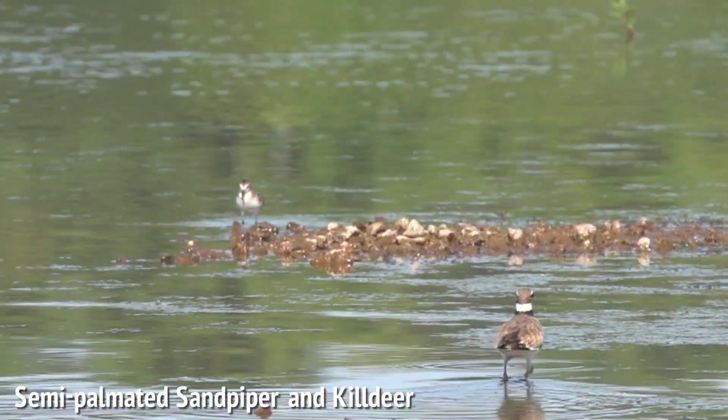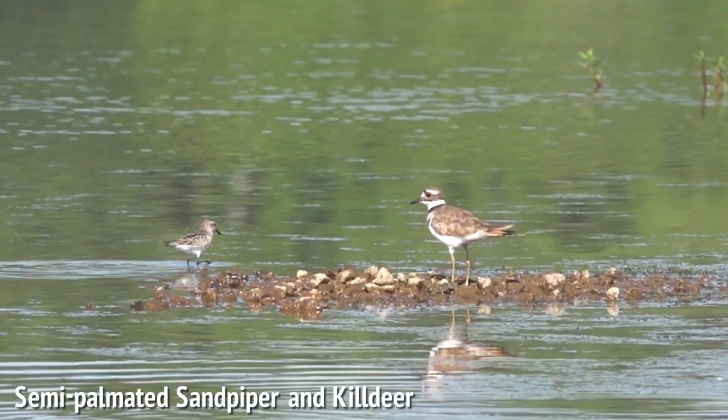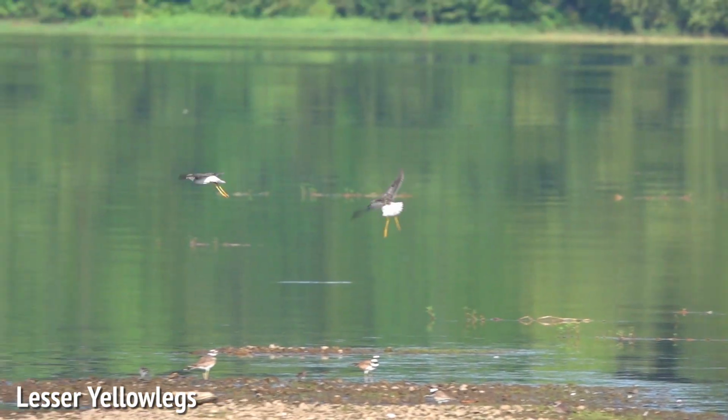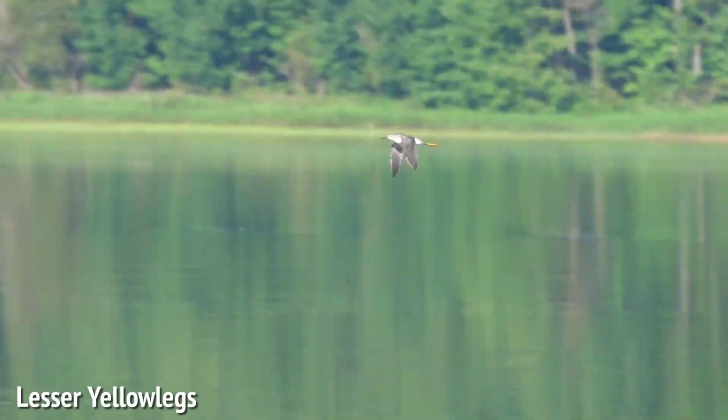But if I lived closer, I'd be there all the time during passage migration periods. It's a great site with huge potential as it's that much closer to the coastal intertidal zone.